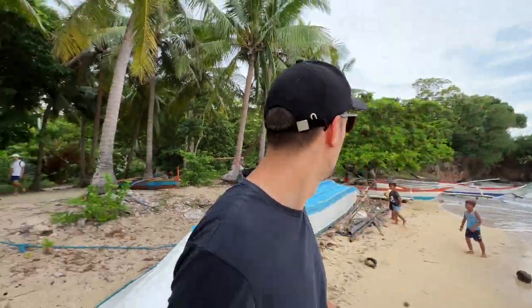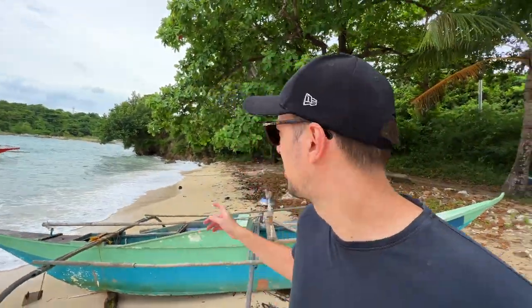Small beach. If I actually show you the size of it on Google Maps, you understand just how small this place is. I would say maybe it stretches from one side to the other about 50 meters in length, maybe not even that. Anyway, so this is our first beach. Time to move on to the second one, which is further north.